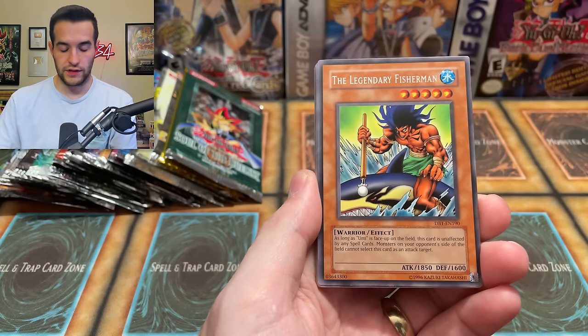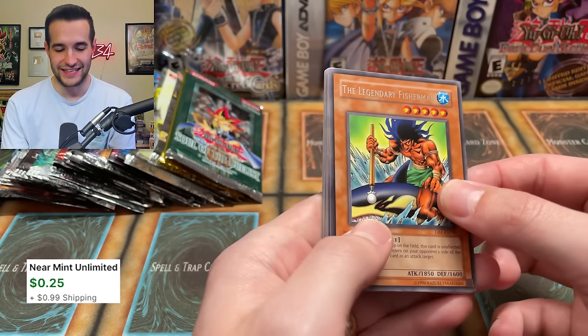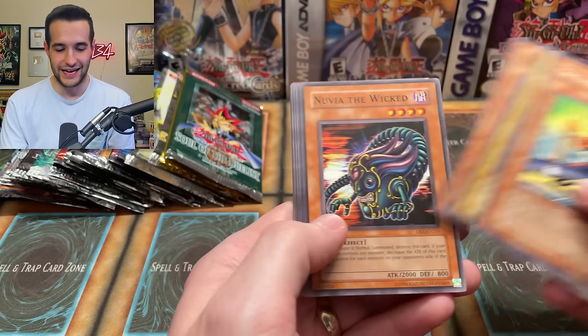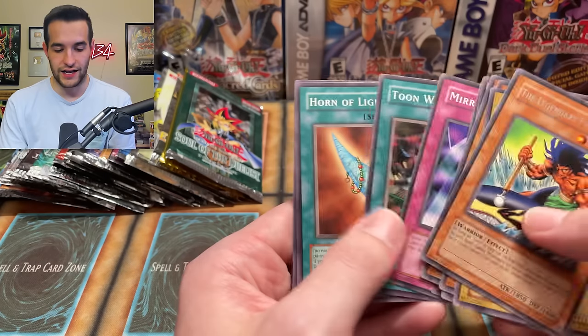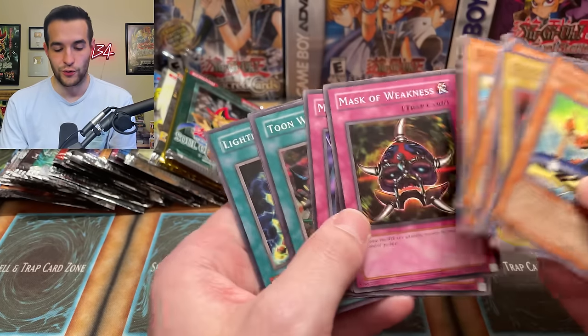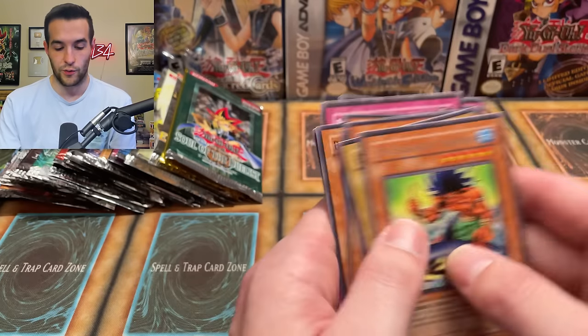We have Legendary Fisherman. No, I hate how it ruins it like that. Celtic Guardian, Shining Angel, Nuvia. So that wasn't even my fault this time. Chain and Javelin, it's because it just goes to the front of the monsters or the front of the traps or the front of the magic, depending on what it is. So you can't really predict what it's going to be because you don't know what the card is.